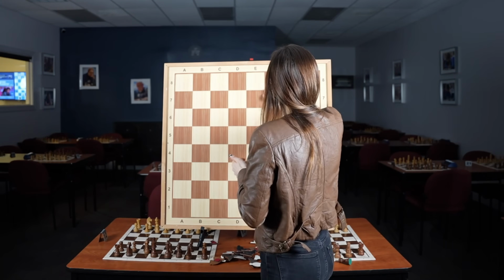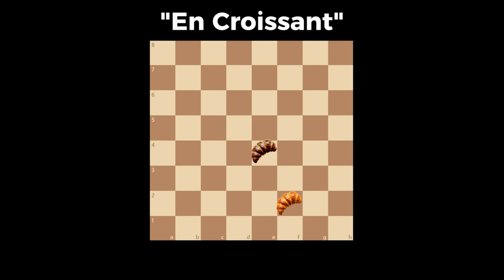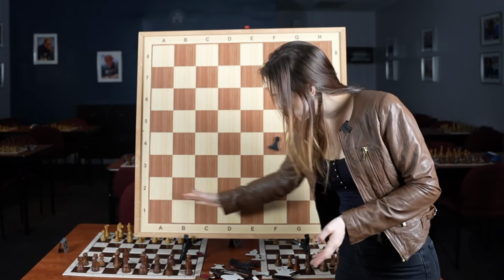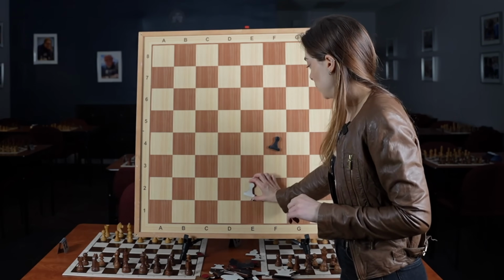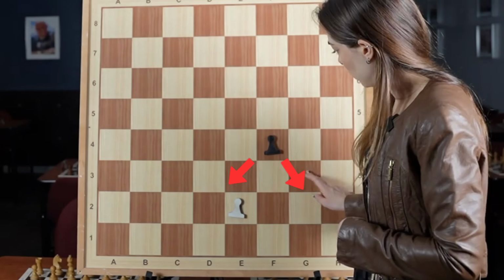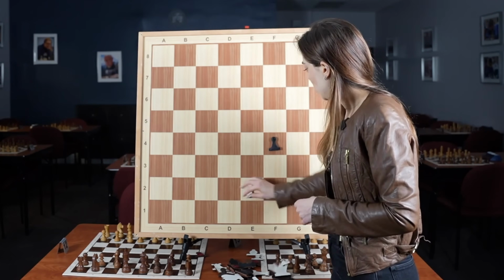One more move. Your favorite one. En croissant. Just kidding. En passant. En passant is the only move which looks like a glitch. Let's say your pawn is standing here in its starting position and the pawn jumps like this, as you usually know. But there is another pawn, your opponent's pawn, that is, remember, controlling these two squares.